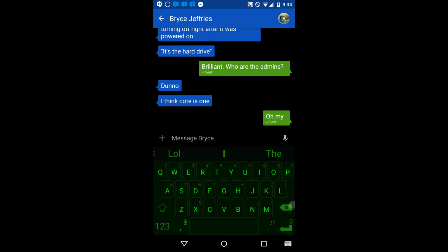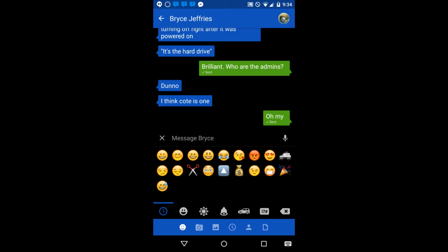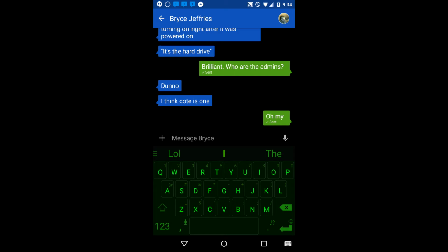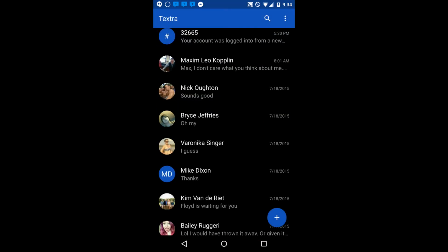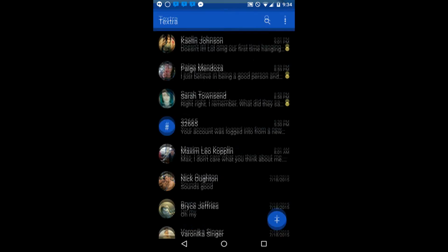which is very nice for typing with one hand, two hands, or a swipe like that. And overall, this interface is very nice with Textra because I can come in here, send pictures, send emojis, which I have iOS emojis set up because they're more standard, I think. Overall, it's a very nice app, very material-esque.